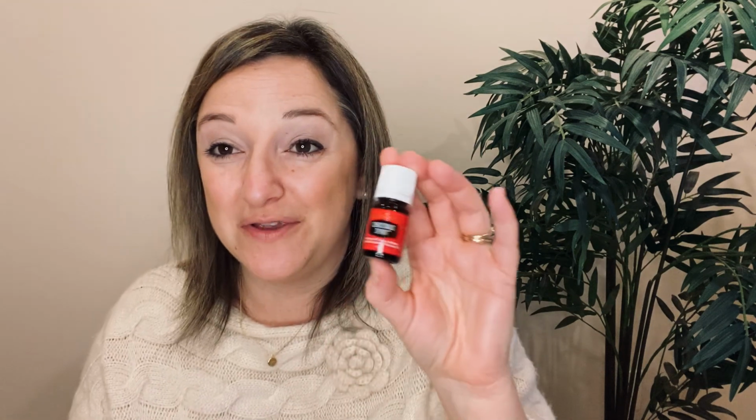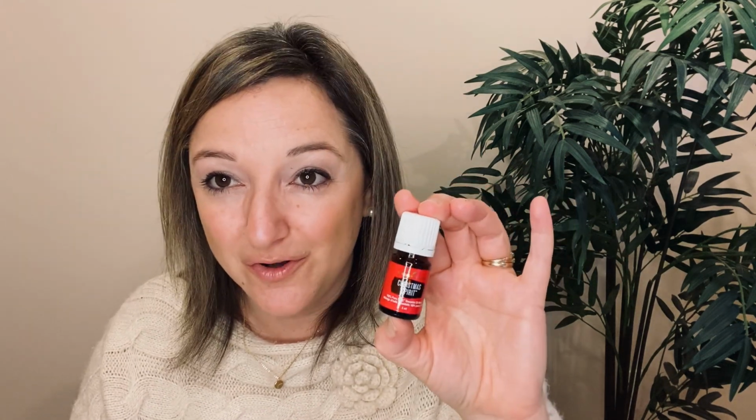Next, we have Christmas Spirit, 5 ml. Beautiful, beautiful, beautiful. This one is fun. I use this one all year round. I don't just diffuse Christmas Spirit at Christmas time. It has cinnamon and orange and black spruce, and so it's a really great blend of warm scents that makes you feel cozy around Christmas time. I like to have those going all year round.